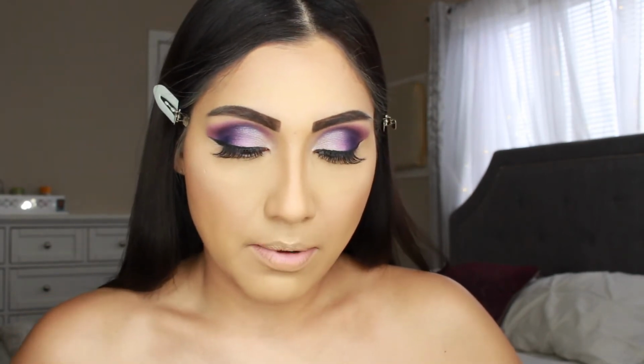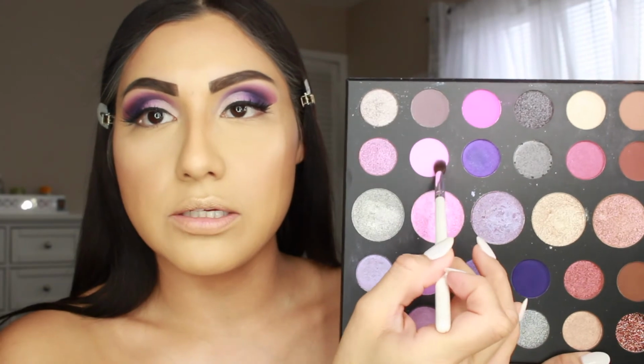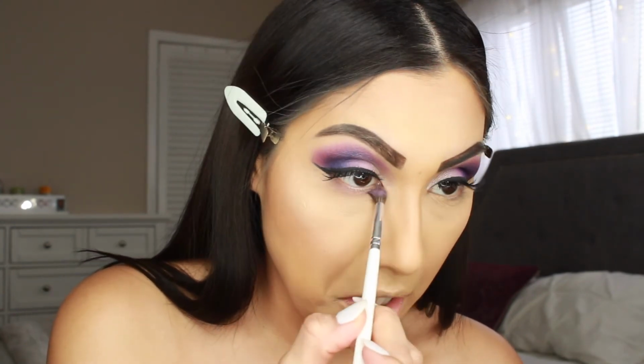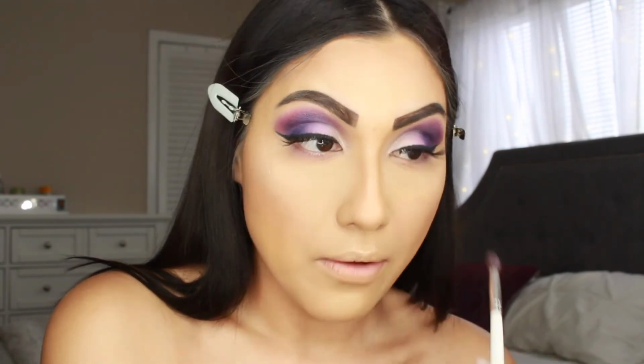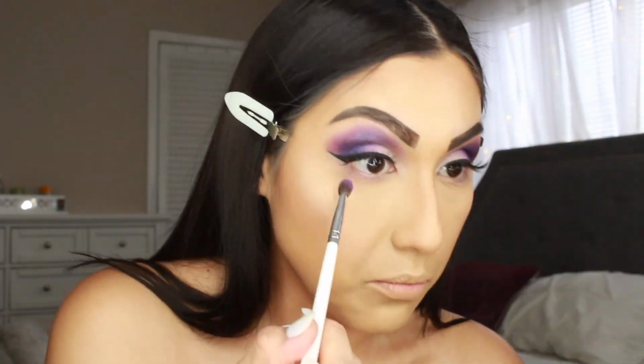Okay, so moving back into the eyes, you guys, I'm going to grab a brush. I think I'm going to go in with this one. This is the JH40 brush. And I'm just going to clean that up real quick. I'm going to start off with this pinky shadow here, this one. And using again that JH40 brush, I'm just going to be blending that on the lower lash line. And then I'm going to be grabbing a little bit of this purple from the palette with the same brush.